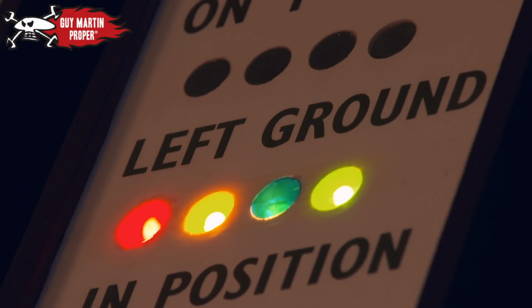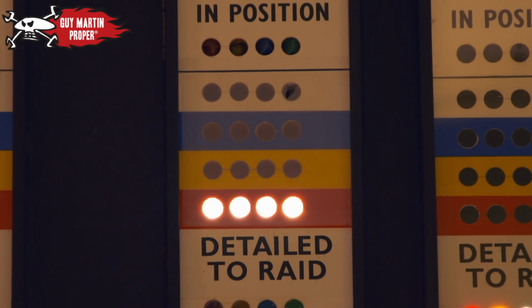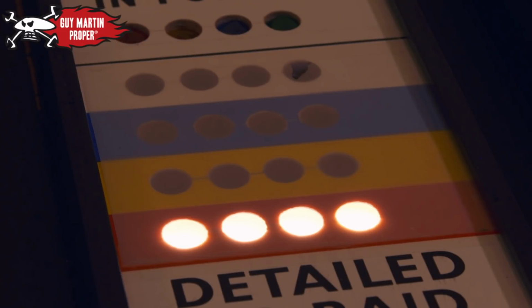Now, as soon as it's left the ground, you get the next 4 rows of lights: the white, the blue, the yellow and the red. That is just a fuel indicator. There's only an hour of fuel, so each one of those denotes 15 minutes of fuel usage. And once the red lights are on, you need to be coming back. You've only got 15 minutes of fuel.